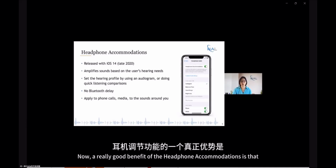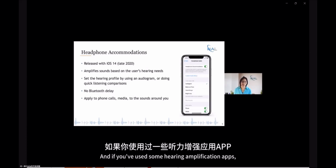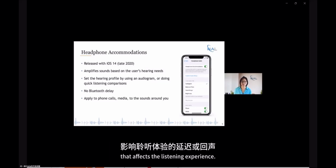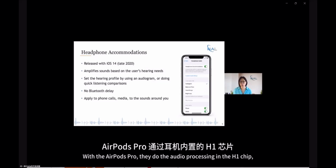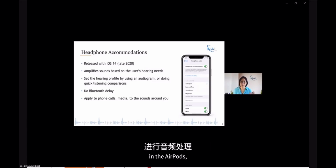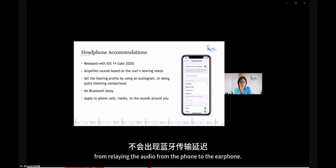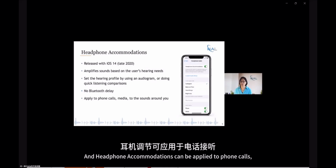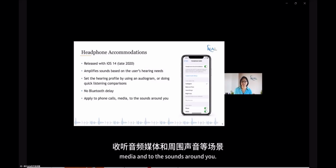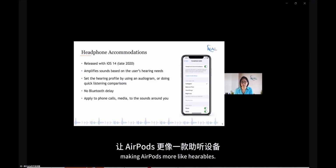Now, a really good benefit of the headphone accommodations is that there's no Bluetooth delay in the processed audio. And if you've used some hearing amplification apps, you may have noticed a delay or echo that affects the listening experience. With the AirPods Pro, they do the audio processing in the H1 chip, in the AirPod in the ear, so you don't get that delay from relaying the audio from the phone to the earphone. And headphone accommodations can be applied to phone calls, media, and to the sounds around you.